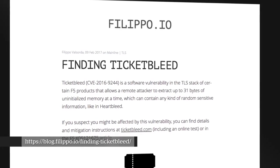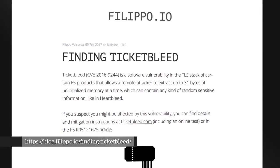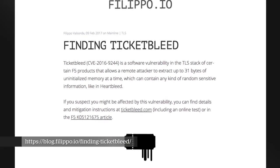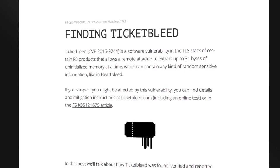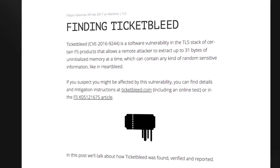So this is a bug in the TLS stack of certain F5 load balancers. The bug is in the session ID of a session ticket in a change cipher spec request. And that is getting in the weeds a little bit. It's a little complicated for sure. And the good part is there's a write-up, so if I'm not making any sense, certainly it's going to make a lot more sense. So I apologize if I am a little bit fuzzy on the details.